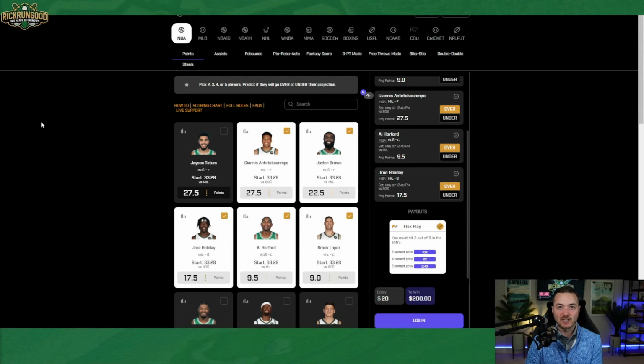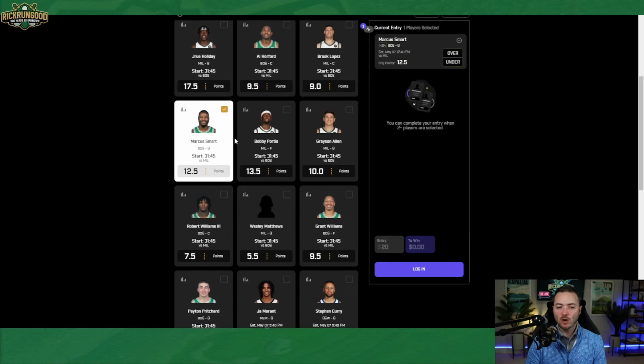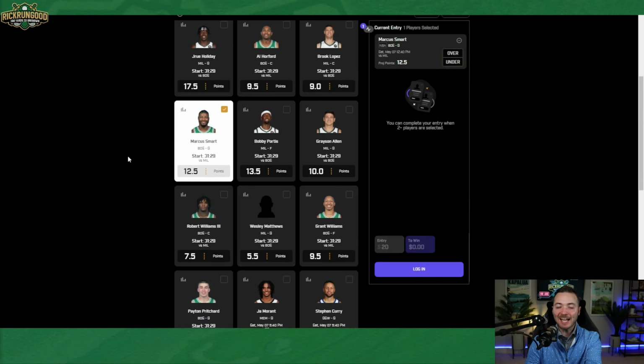People love examples. Here's an example. Here's Marcus Smart. 12.5 points is his prop line. Is he going to score over or under 12.5 points? Well, if you go over to DraftKings Sportsbook, you can actually see that his prop for points is 13.5, and he's a slight favorite to go over 13.5. But PrizePicks is offering it at 12.5. So if DraftKings thinks he's actually a favorite to go over 13.5, you're getting a better line here. This is not 50-50. It's more likely than not that Marcus Smart goes over. Very simple. All I'm doing is comparing odds across the board. I have a video about this.